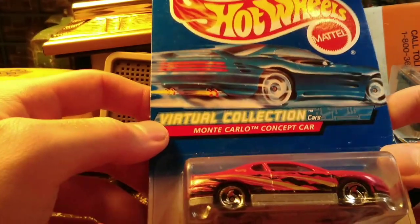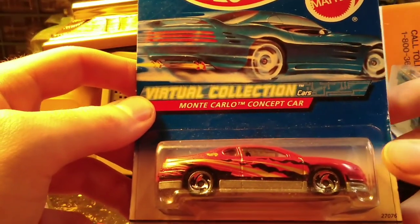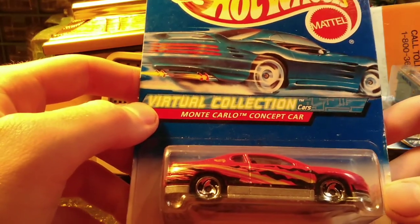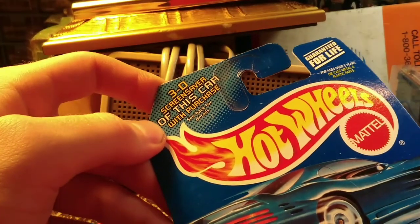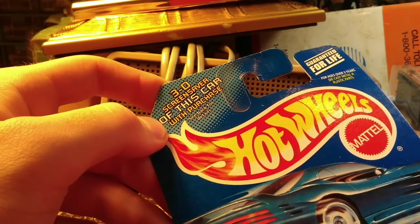So it says virtual collection. Man, they made that kind of difficult to read. Virtual collection cars. 3D screensaver of this car with purchase.